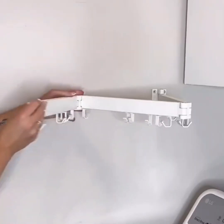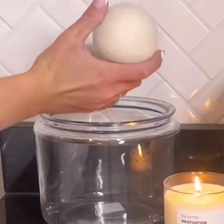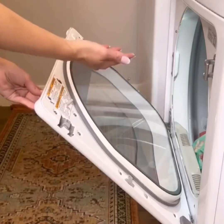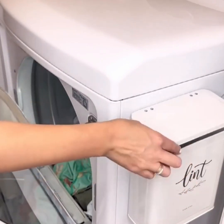Amazon laundry room favorites. First is this closed drying rack that folds back to save space. Never buy dryer sheets again with these fabric softening reusable wool balls. And last, we love this magnetic bin for throwing away dryer lint.